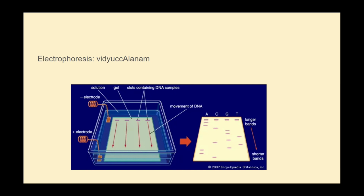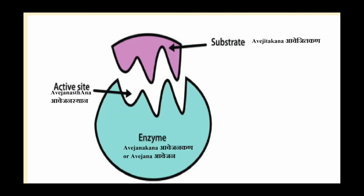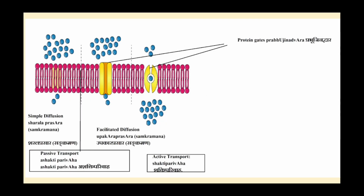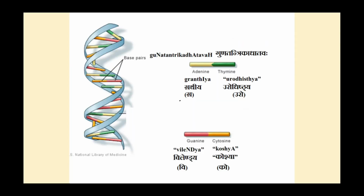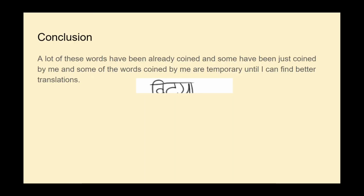Electrophoresis, Vidyutchalanam, Sanskrit terminology also present in the title. Enzyme and substrate with the Sanskrit present. Diffusion across the membrane with transport proteins also with the Sanskrit present. DNA replication with the Sanskrit terminology being used whenever it can be. DNA base pairs with the Sanskrit terminology.